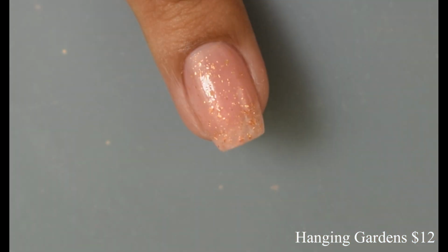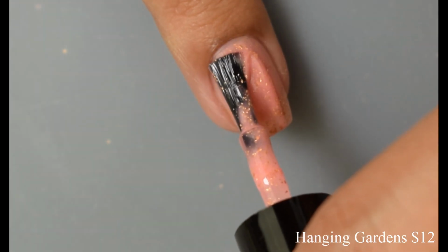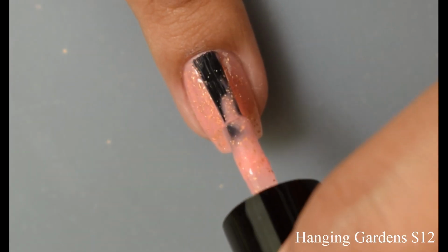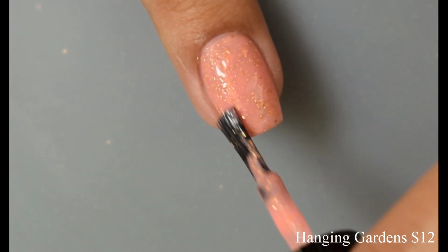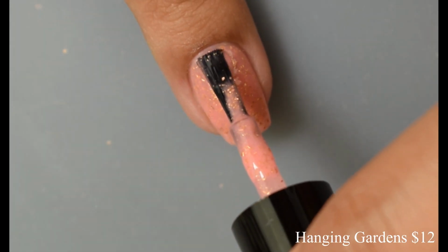So I do agree with the official description. This is a true type of peach, but I feel like it has just the slightest bit of a coral type of undertone to it. There's lots of those little gold flecks in this one. You'll get a really nice payoff with them on your nail, and for opacity between 2 and 3 coats, and I think you'll be good to go, of course depending on how you apply.